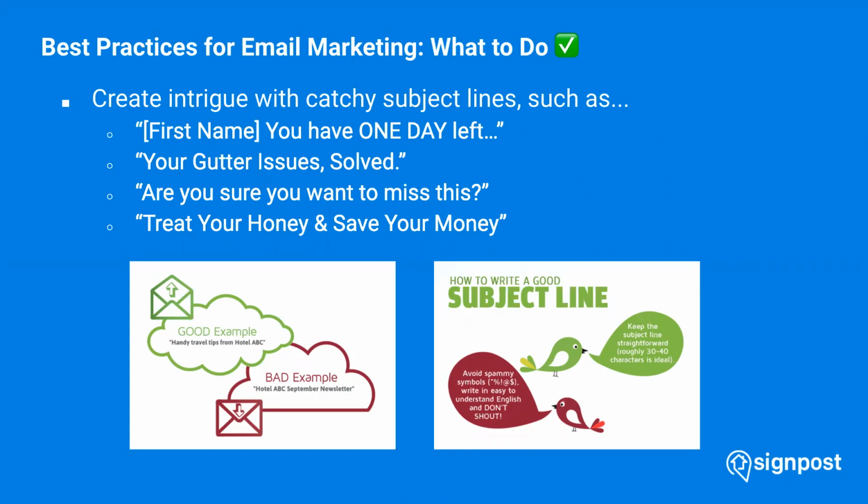These are some examples of catchy subject lines that we've seen in the past. So as you can see, they're generally pretty short and eye-catching. And you can try and get a little creative with these, creating that fear of missing out, like with "You have 1 day left. Your gutter issue solved." Nice, short and sweet, tells them what it's going to be about.